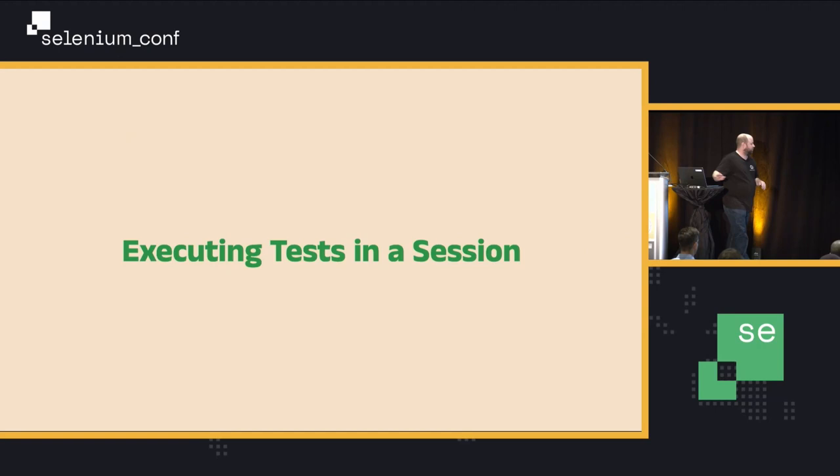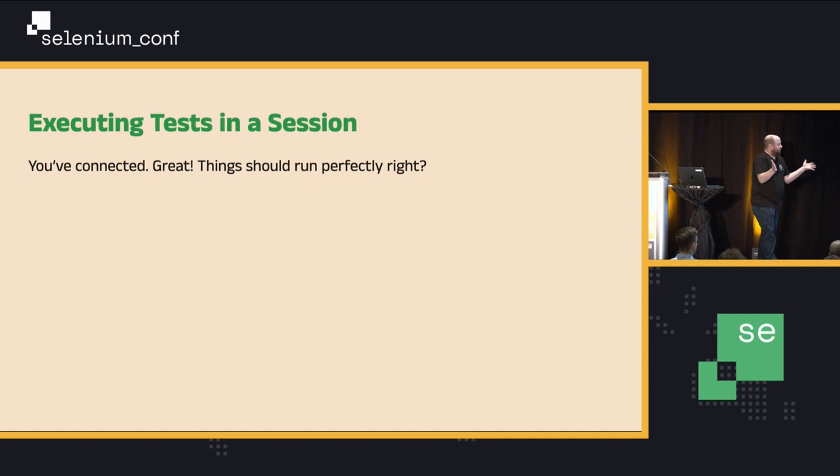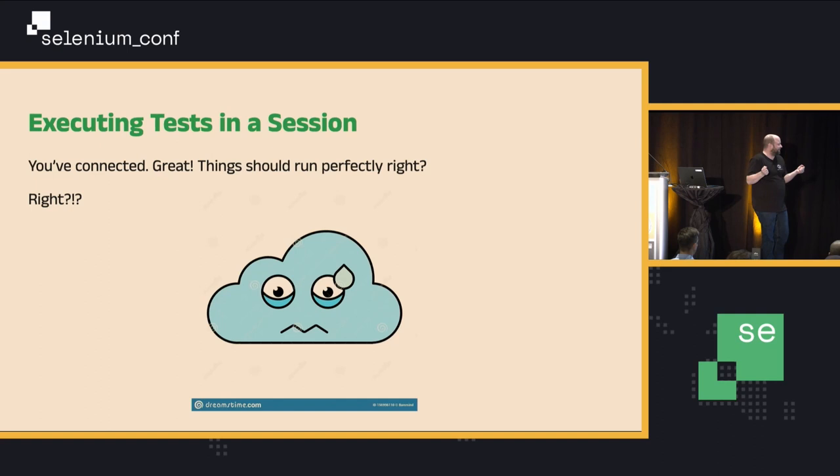Okay, so executing tests. You've got them configured, you're connected, you're running on all your favorite browser configurations. Great, right? That's it, everything should be done, right? It's Selenium using a grid, but the grid is hosted in the cloud, and these companies are flawless and provide nothing but excellent service and uptime, right? So everything should be great, right? Right? Probably. And things mostly do go right.